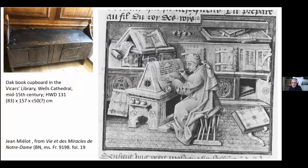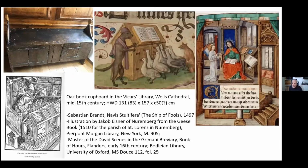Fitted somehow to its superstructure are a range of inkwells and 2 drawers, each one large enough to contain another substantial volume as well as various scribal utensils. Mielot's elegantly executed book cupboard may be said to represent ideal quality design and workmanship, while the Wells unit fulfills a similar function, but in a more workaday style. And very briefly, 3 further illustrations, all dated around 1500, show somewhat comparable units, 2 with bilateral tops, suggesting how illustrations can infuse surviving but mutilated furniture with new possibilities.